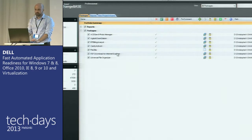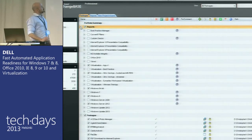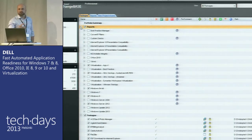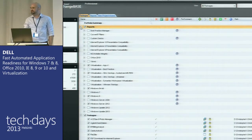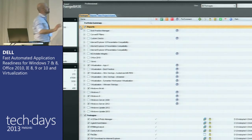Now all we can do is assess them for your targeted platform. So that's what we can do here in reports. We call them reports. You need to see them as checks or tests basically, right? And for that, in this case, I've pre-selected some. I don't know if you can see this at the top, but at the back.